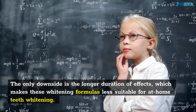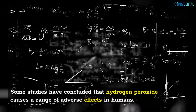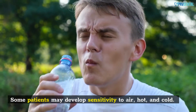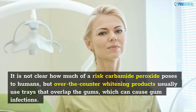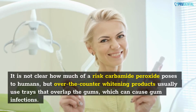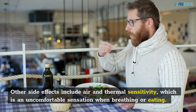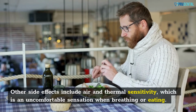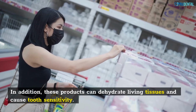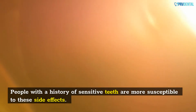Some studies have concluded that hydrogen peroxide causes a range of adverse effects in humans. Some patients may develop sensitivity to air, hot, and cold. It is not clear how much of a risk carbamide peroxide poses to humans, but over-the-counter whitening products usually use trays that overlap the gums, which can cause gum infections. Other side effects include air and thermal sensitivity, which is an uncomfortable sensation when breathing or eating. In addition, these products can dehydrate living tissues and cause tooth sensitivity. People with a history of sensitive teeth are more susceptible to these side effects.